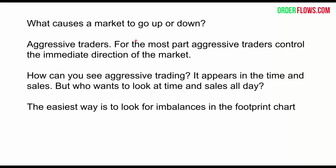So if you ever stop to think what makes the market go up or down, people are going to say support and resistance. Well, not really. It's the aggressive traders that cause the market to go up or down. The passive traders don't, right? They're just happy to sit on the bid, happy to sit on the offer. They create support and resistance, but it's the aggressive traders that cause the markets to go up or down.